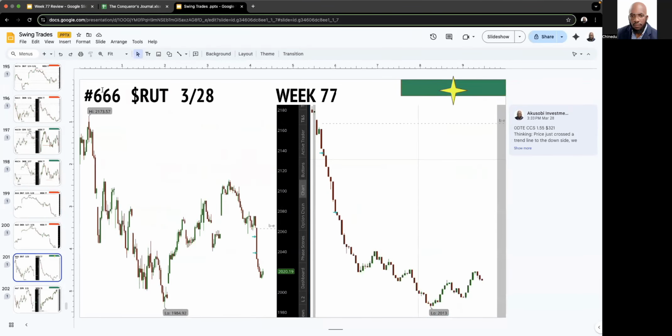This is trade 666. Funny story, when I knew that we were coming to this trade, I just envisioned that it would be a loss just because of this number. But this was a pretty classic trade and a very simple trade.